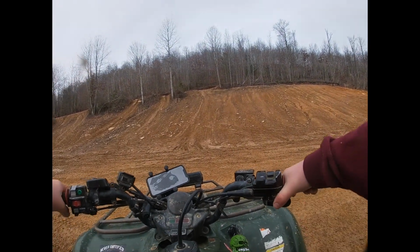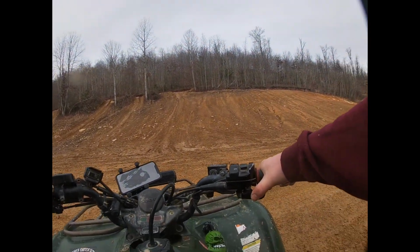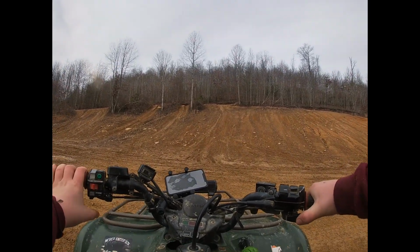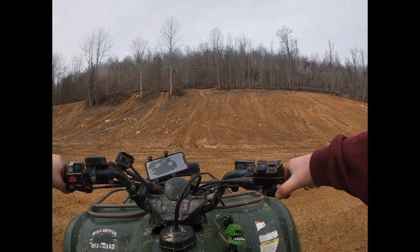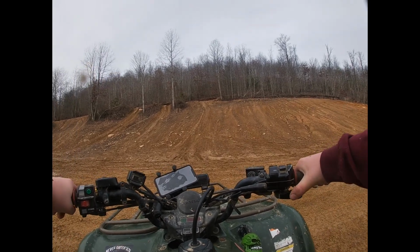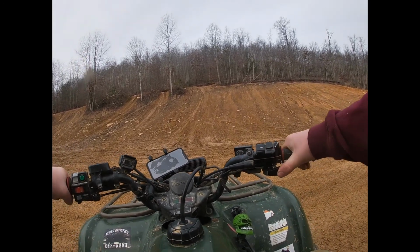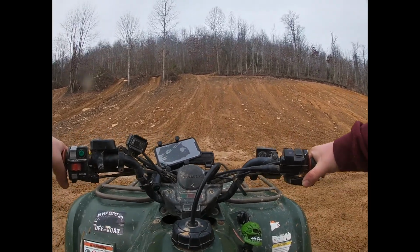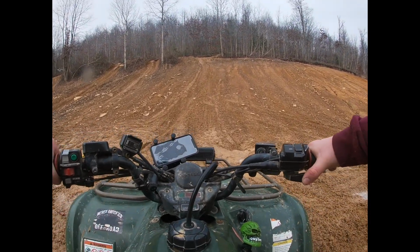You can go up them on a dirt bike, you can go up them on a Jeep, you can go up them on a four-wheeler, you can go up them on almost anything you wanted to. 3-wheelers, side-by-side, 4-wheeler, Jeep, Volkswagen, whatever you wanted to, you can more than likely go up it at this park. So it's awesome.